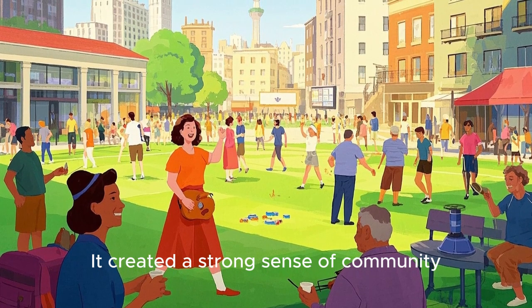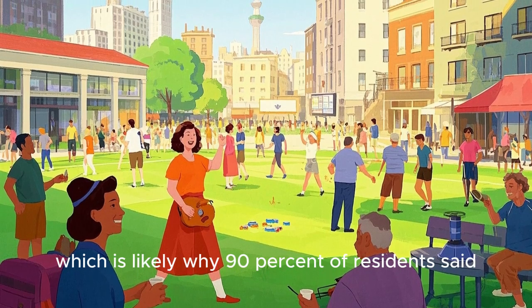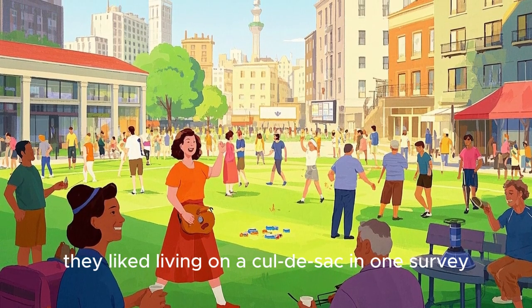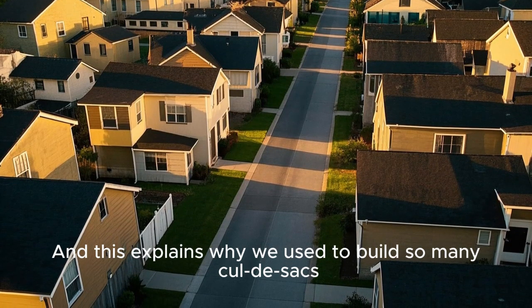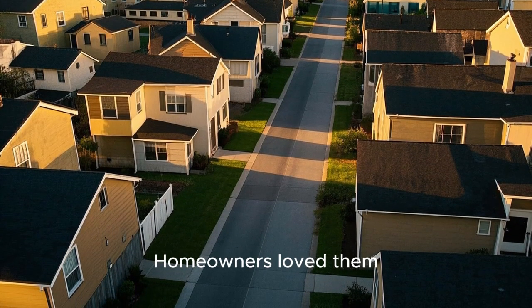It created a strong sense of community, which is likely why 90% of residents said they liked living on a cul-de-sac in one survey. And this explains why we used to build so many cul-de-sacs. Homeowners loved them.